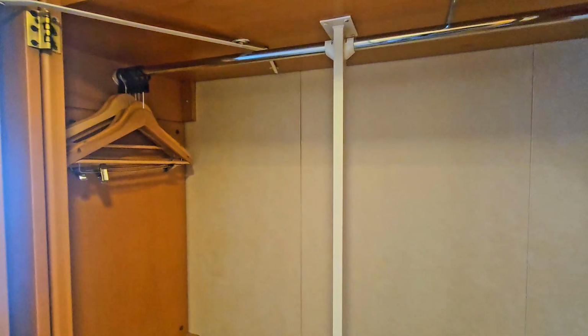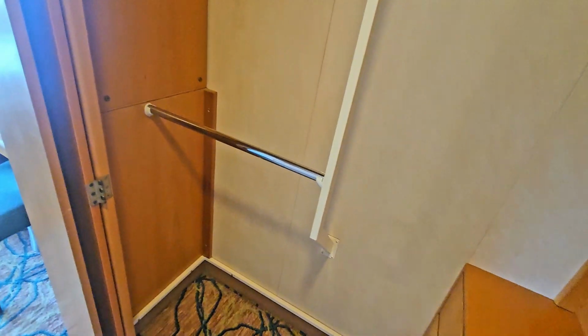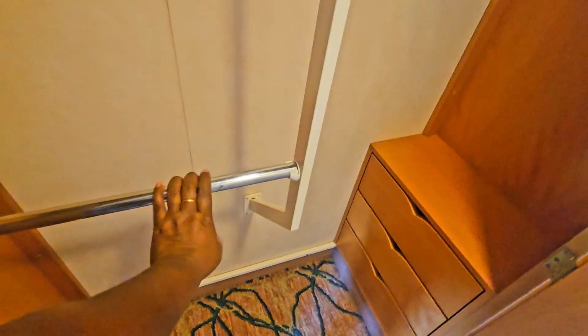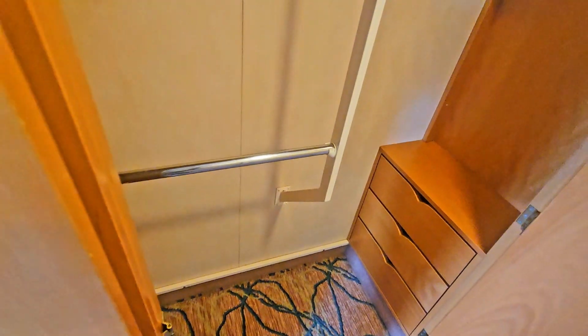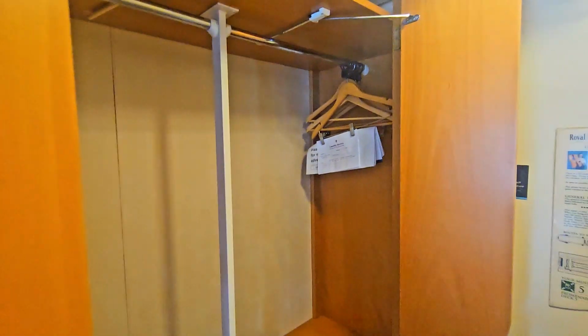This is a 5-day cruise, which means you're not going to be bringing too many clothes. So this is more than enough room for you to hang your clothes up in here. And then there's the shorter bar for either shorter people or those who have physical disabilities that make it hard to reach up top. So whatever your situation, you have plenty of closet space, plenty of hangers.